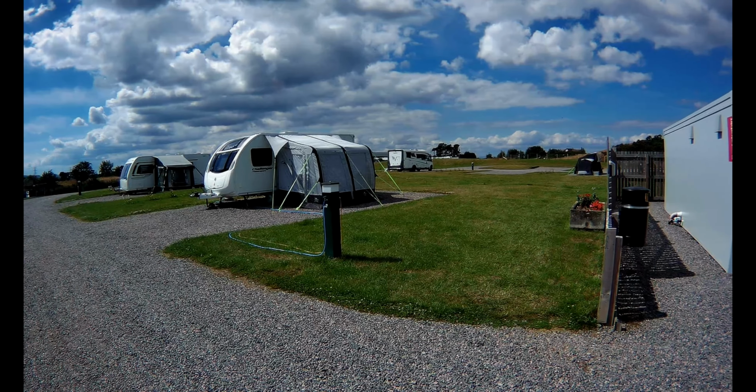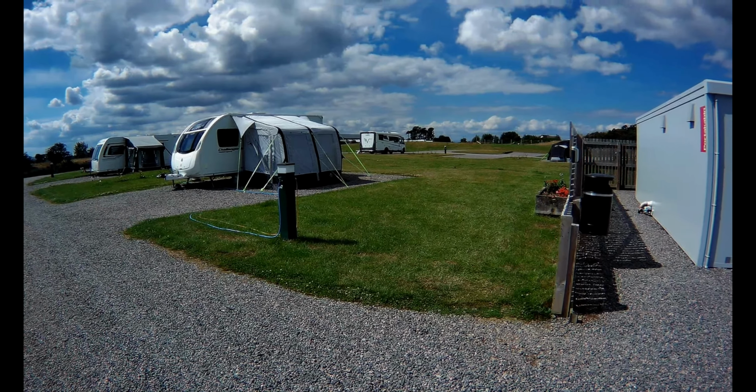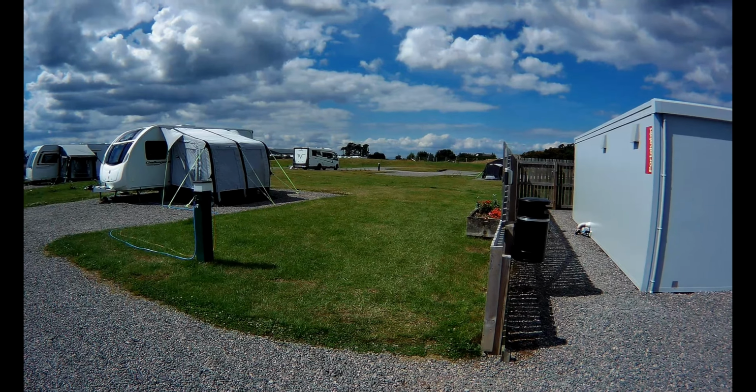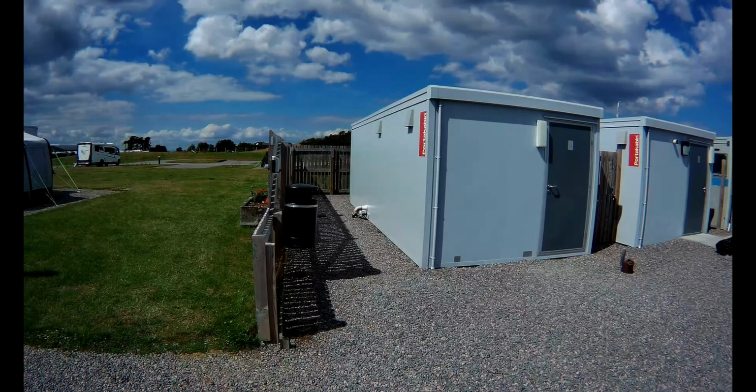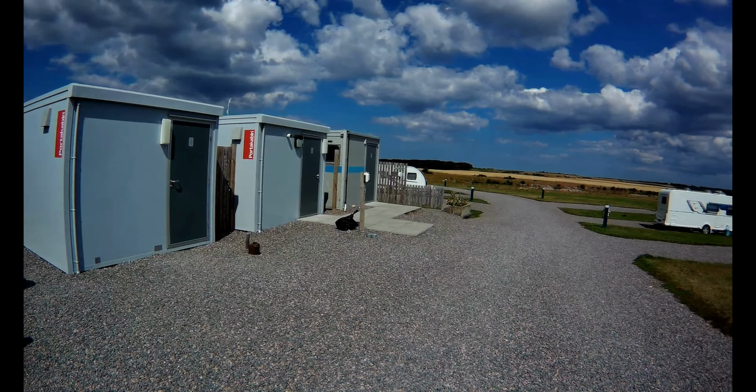So this is Burghead camping site, about 3 miles outside Nairn. It's absolutely beautiful, very peaceful and quiet. The toilet facilities are, let me have a look, fantastic.